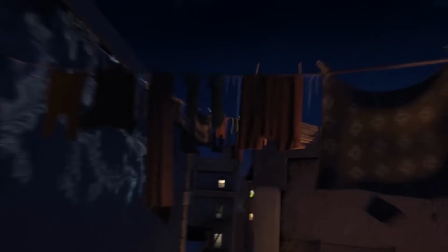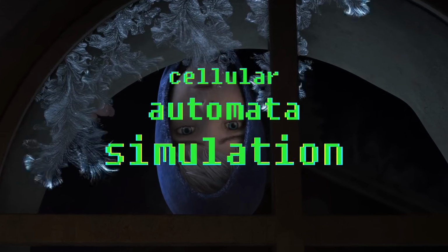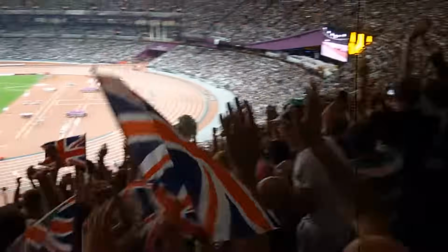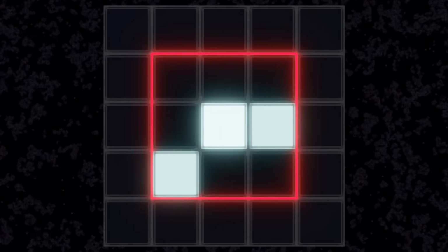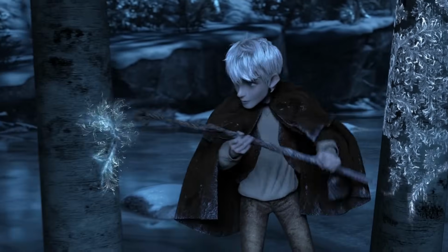To get something this complicated to work, they use something called cellular automata simulation. Sort of like how the wave works at a baseball game. As one pixel slowly expands, we start to see exponential growth, and on a larger scale, it starts to look like this.